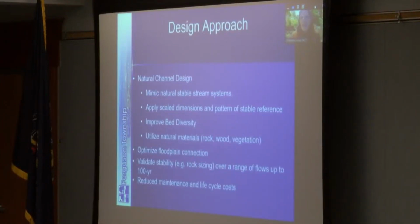KCI applies a natural design approach to mimic natural stable streams by applying scaled dimensions and relationships from a stable reference reach, for example, the pool-to-pool spacing or the radius of curvature, those types of things, and we'll apply that to our impaired reach that we're looking to restore. We look to provide bed diversity by introducing riffles and pools. We use native materials, including rock and native vegetation.